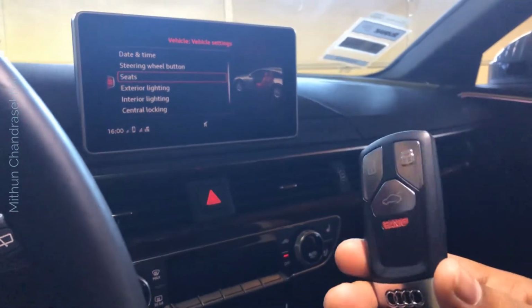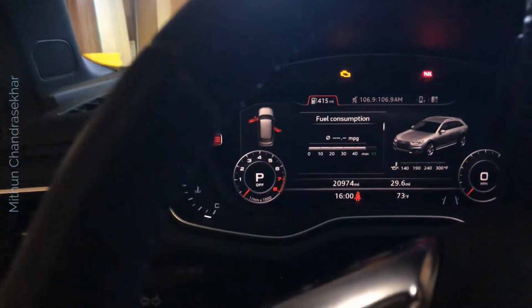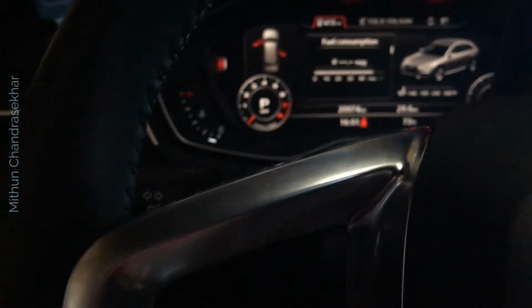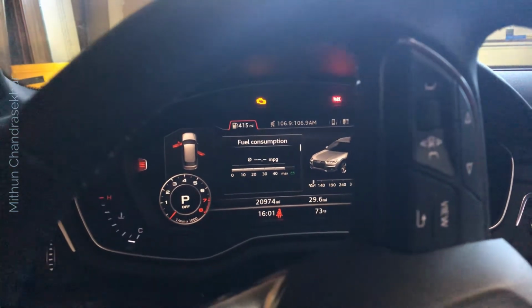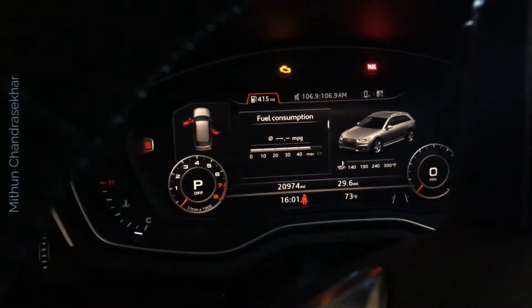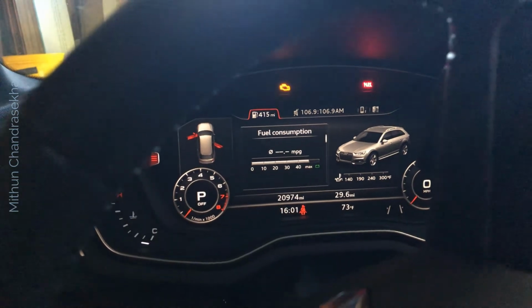But nevertheless, the funny thing is the first time around, I actually got a little message in the virtual cockpit letting me know that the key fob battery is weak or low and it needs to be changed. So I eventually ended up doing that. This time around, interestingly, I did not get that message, or at least I did not get that message until I started seeing some other strange issues.